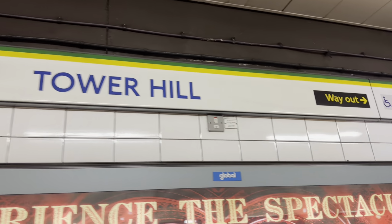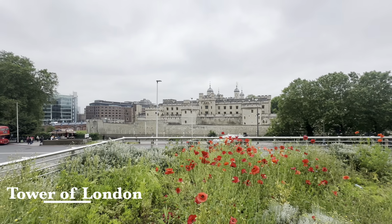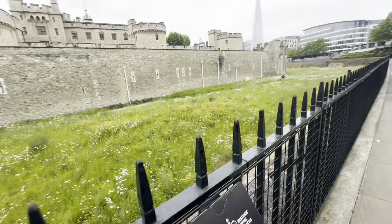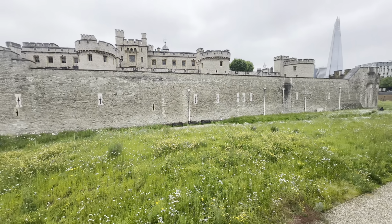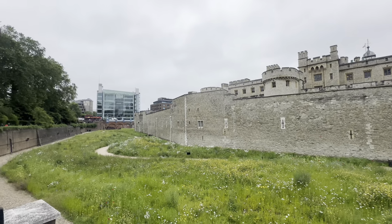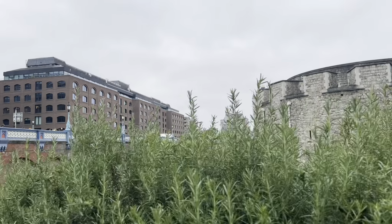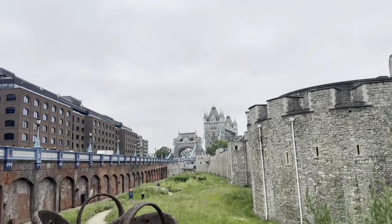Right, Tower Hill now. Tower of London. Oh, you can walk around it. People have walked around it. Is that the one? Ah, there we go, that's it. Oh, wow. That's cool, isn't it? Oh, wow, it's getting bigger. Whoa, that's pretty epic. That is pretty epic.